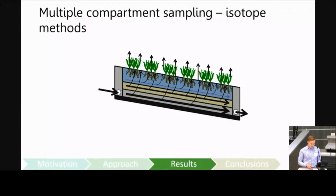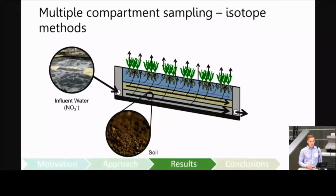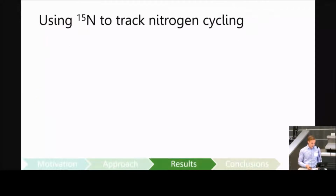An example of the multi-compartment sampling we've been doing is how we've been tracking nitrogen isotopes to understand nitrogen cycling. And so nitrogen comes in as nitrate in the influent wastewater, but there's also a large reservoir of nitrogen in the soil. And these 2 sources of nitrogen have specific isotopic signatures that we can think of like fingerprints. And so soil nitrogen isotope signatures tend to dominate in subsurface systems, but as wastewater is introduced, that isotope signature gets incorporated as well. And plants can take up nitrogen from both these sources, and so the isotope signature of plants ends up reflecting the relative contribution of those 2 sources.